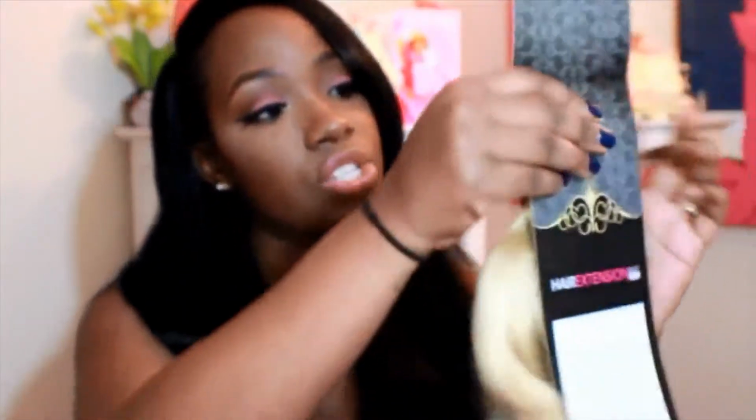I'm trying to see if the hair is... okay, so I did get a couple strands out of that when I ran my fingers through it, and there's another strand right there. So yeah, I'm really excited to use this. This is the 22 inch. Really, really pretty.